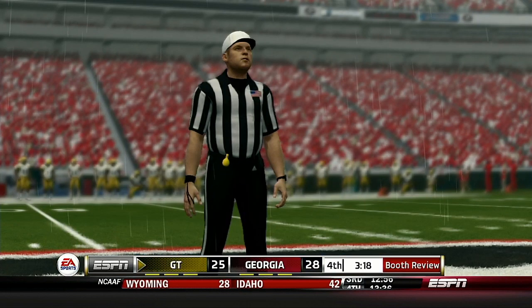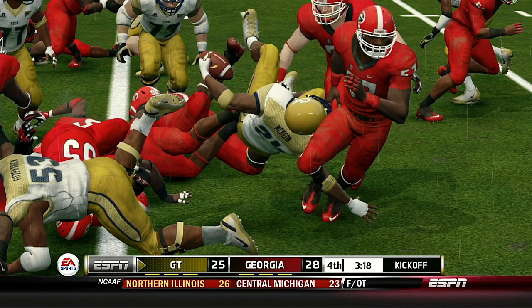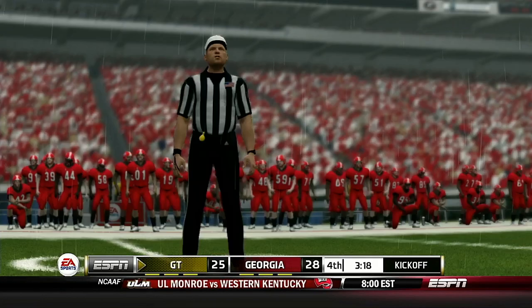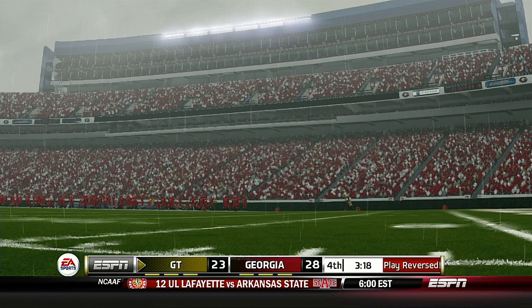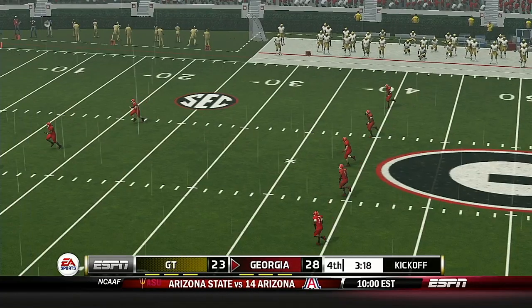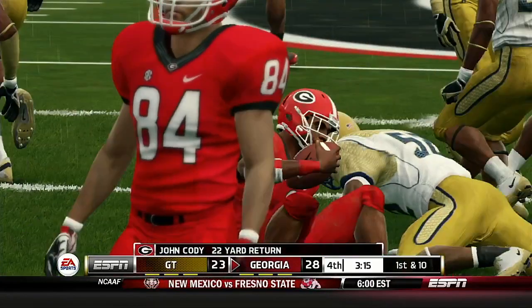So the booth is trying to determine exactly where they'll spot the ball. So they're going to try and determine exactly where the ball was when he went down. So they'll respot the ball, and we'll get this game going again. Brown gets set to kick this one away. He'll return it from the 3. He gets out to about the 25-yard line.